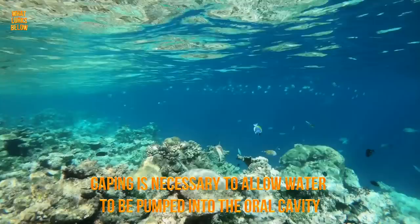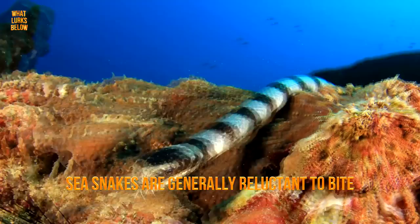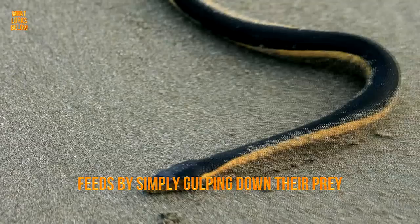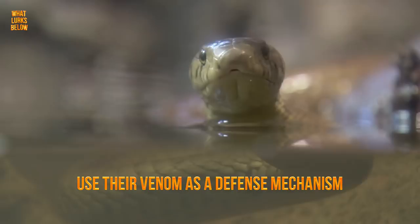On the other hand, sea snakes are generally reluctant to bite and are usually considered to be mild-tempered, although behavior varies among species. Some species, such as the yellow-bellied sea snake, which feeds by simply gulping down its prey, are more likely to bite when provoked because they use their venom as a defense mechanism. Other species, such as the sea krait, use their venom to immobilize prey.